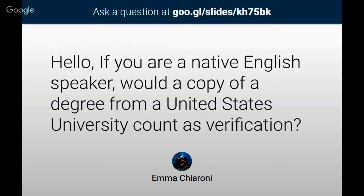If you're a native English speaker, would the copy of a degree from a United States university count as a verification? If you're a native English speaker, you can just upload even a letter from yourself, a statement where you state that you're a native speaker. And based on your nationality, for example, there's no problem at all. So that's very easy, not much to upload in this specific case.